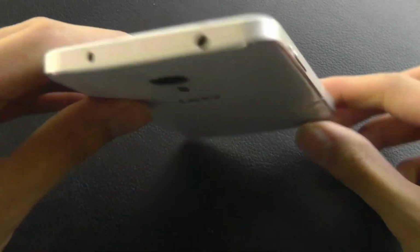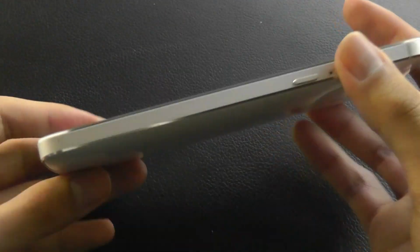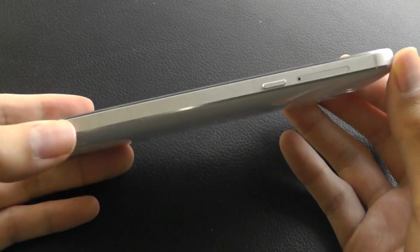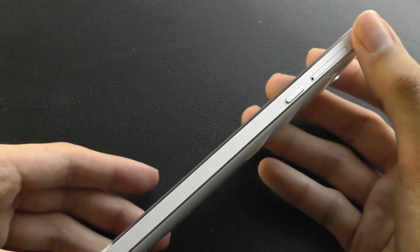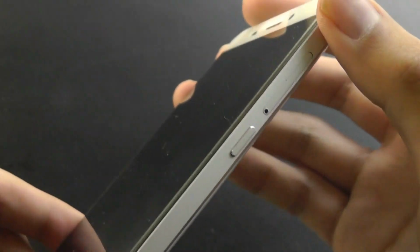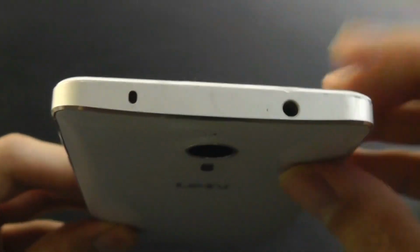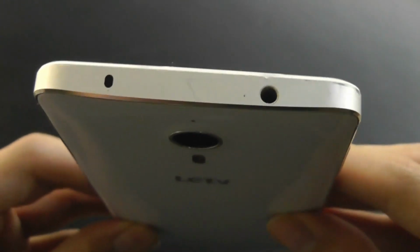The edges of the phone are made out of an aluminum material, so it's chamfered. It's very premium feeling in the hand. It's quite a hefty device when you first pick it up, so it definitely feels quality. And we have all these sharp angular corners in kind of an Apple-inspired way, but it feels very solid. You have a dual SIM card slot, a dedicated power key. The top features an IR blaster for controlling televisions and other appliances.